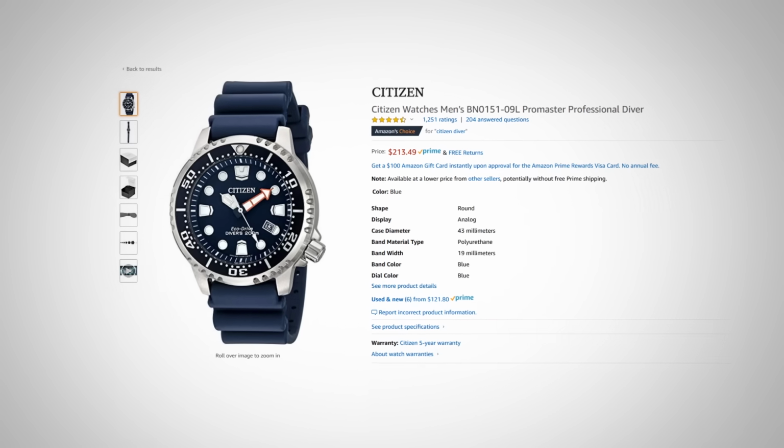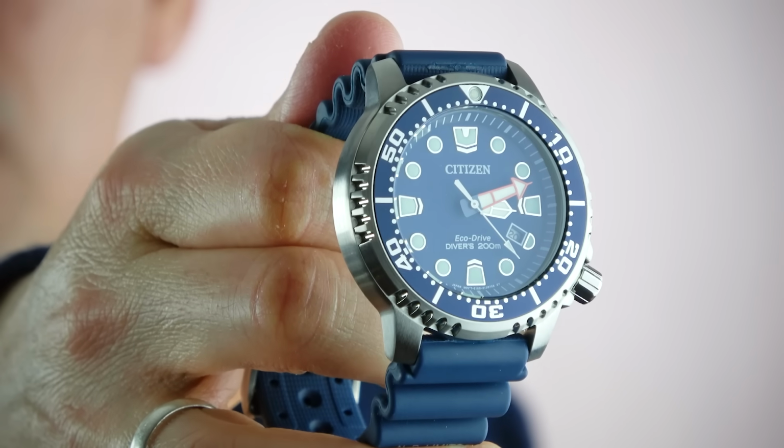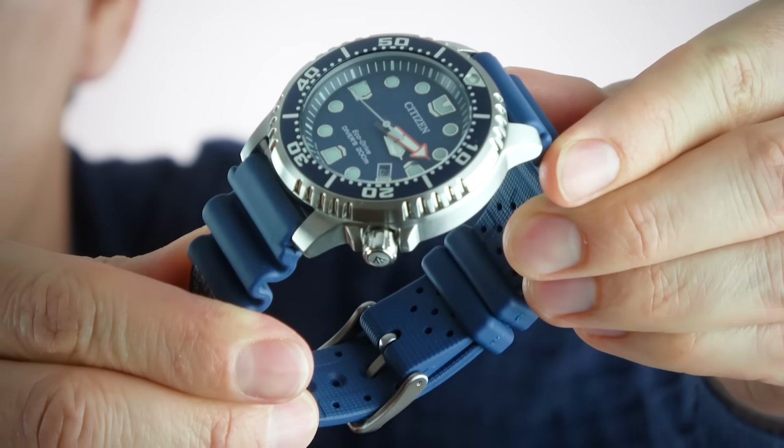I take that back. I'd probably go with this watch if it was the end of the world because it's got the Eco Drive. This is the Citizen Promaster Pro Diver, and it is a solid watch. Very functional, also very affordable. Comes in a nice package. Again, what I love about this is unless we do something and we block out the sun, this thing's just going to keep on going.